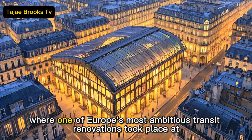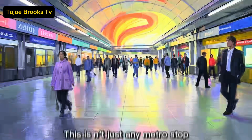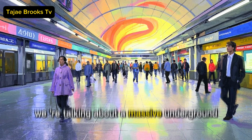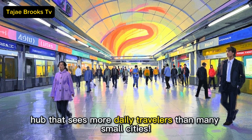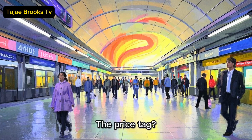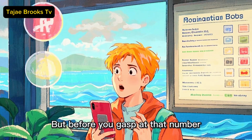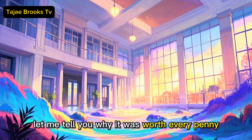Step into the heart of Paris, where one of Europe's most ambitious transit renovations took place at Châtelet-Les Halles station. This isn't just any metro stop. We're talking about a massive underground hub that sees more daily travelers than many small cities. The price tag? A staggering $1.2 billion. But before you gasp at that number, let me tell you why it was worth every penny.